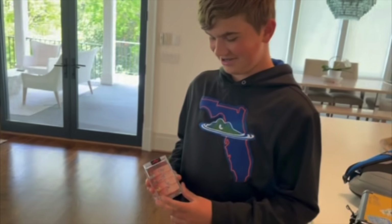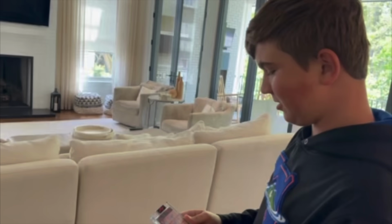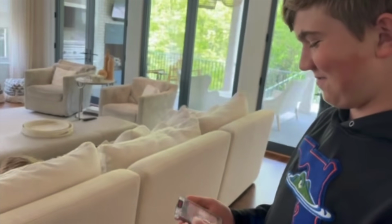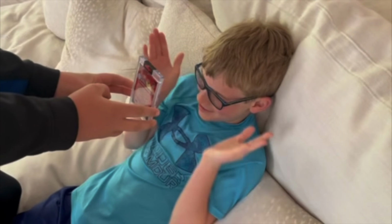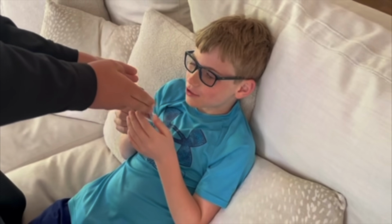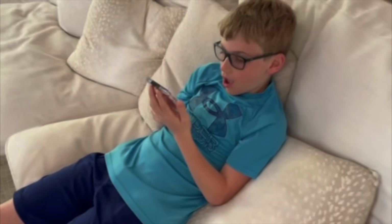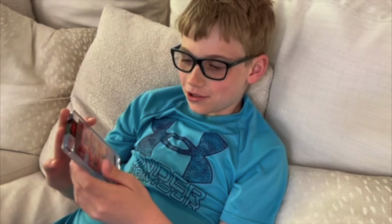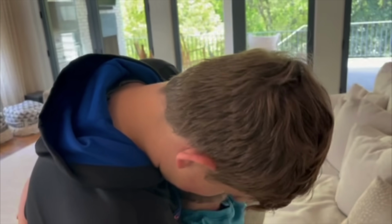I got you a card, and so did Daddy. He'll show that to you later. But I am going to give you a card that I got you. Close your eyes. Open. What? Holland, Gavi, Vinicius, and Pedri quad autographs. Quad autographs. 1 out of 2. Number 2. And then Daddy got you something really cool too.